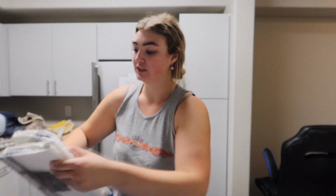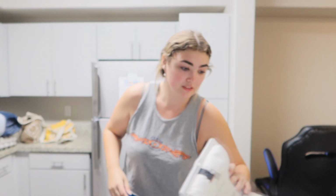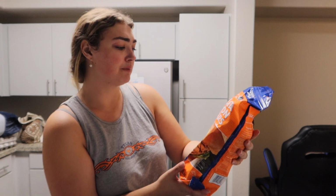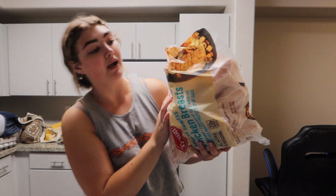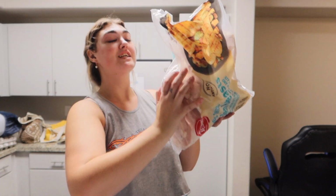Here is my shower curtain. I think it's pretty darn cute. Target always knows what to do. The shower liner, organic cauliflower rice. I had these at my friend's house and they were so good. These are the Alaskan salmon burgers. They're so good and super affordable too. And we got this huge bag of chicken breasts, and this was I think $11, and there's 40 servings.